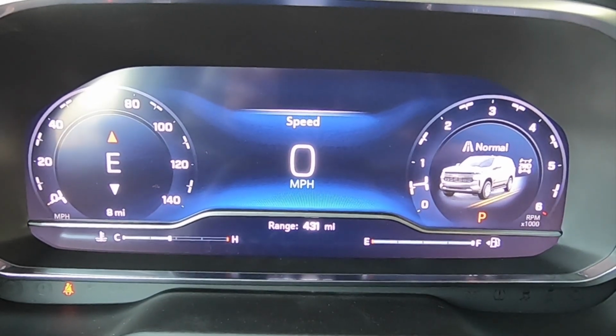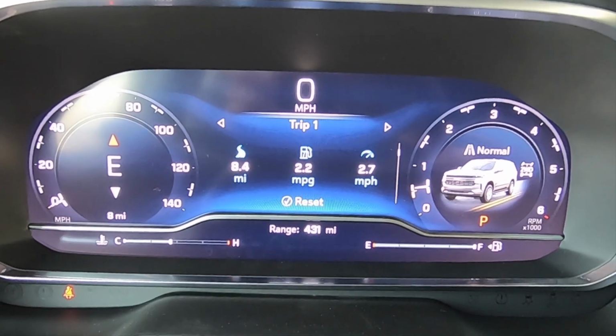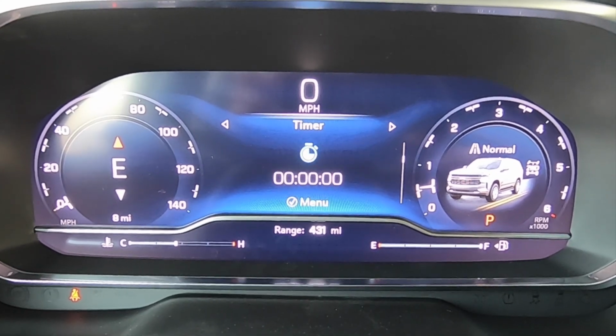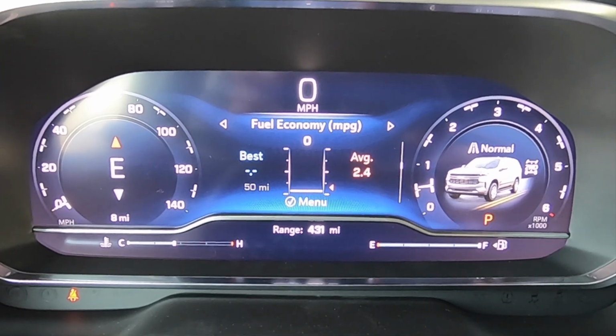Of course, we have the new LED screen here, the full screen for our instrument cluster. This is new in 22. It's in everything above the LS model. So it's not standard in the LS, but LT and above on Tahoe and Suburban, this will be standard. Of course, you have your driver information center here that you can see them toggling through the different screens.